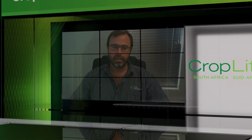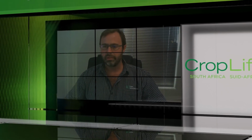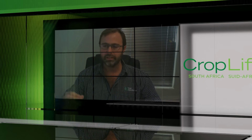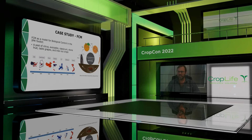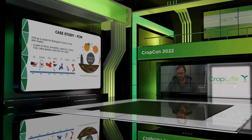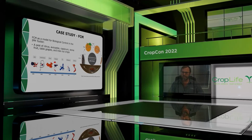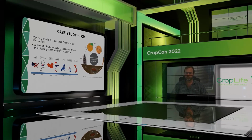So now that we've been introduced to the various types of biological products that are available, and we've been exposed to what the IPM toolbox looks like, I thought that the best way for us to try and understand how we can start to put all these moving parts together is to have a look at a case study. And in my experience, the best way to look at case studies is where there's a significant amount of information available.